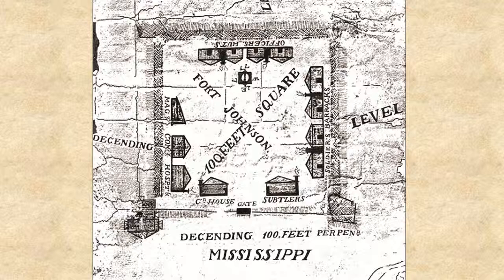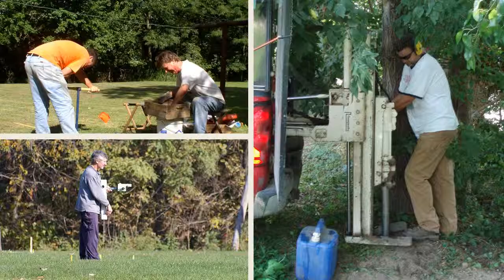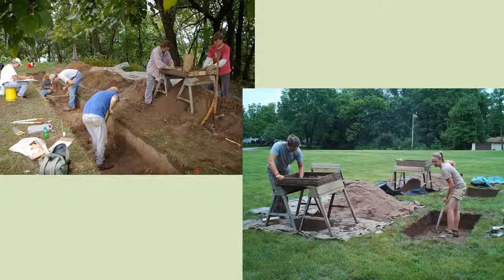In 2009, ISAS volunteers assumed the overall direction of the project, providing expertise and support necessary for ground-truthing the archival research effort. Focusing on an expanse of mowed lawn in a Warsaw residential neighborhood, the presumed site area was first subjected to a range of remote sensing techniques, including resistivity, magnetometer, ground-penetrating radar, and metal detector surveys, coupled with systematic screened subsoil testing with hand augers. From this data, which included the recovery of numerous War of 1812 artifacts, it was certain that the correct site had been discovered.